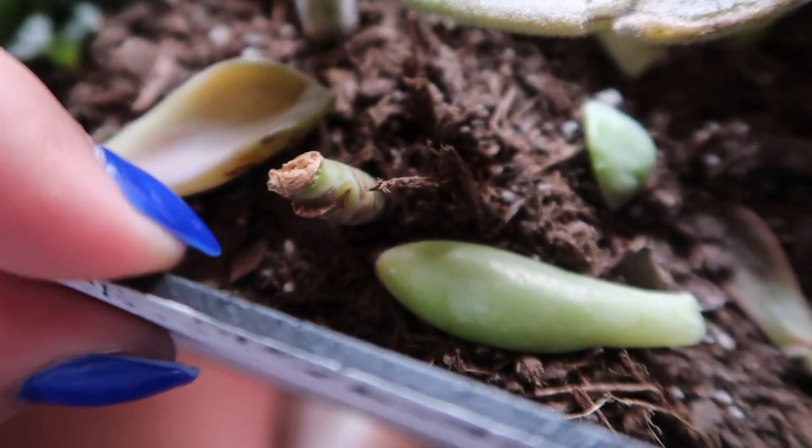And then this was that purpley looking succulent that I had in my very first succulent bundle, and I just pulled the leaves off of that, so I'm hoping that soon it'll propagate and grow its own.